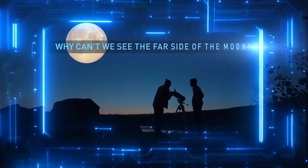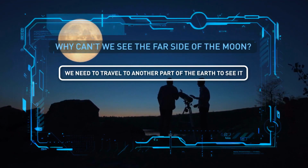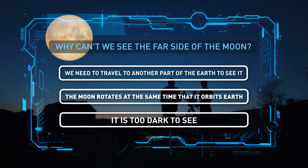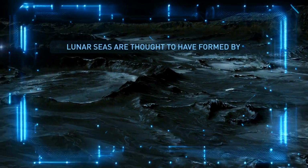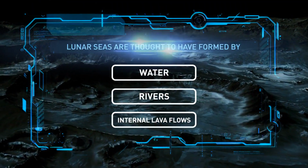Why can't we see the far side of the moon? We need to travel to another part of the Earth to see it. The moon rotates at the same time that it orbits Earth. It is too dark to see. Lunar seas are thought to have formed by water, rivers, internal lava flows.